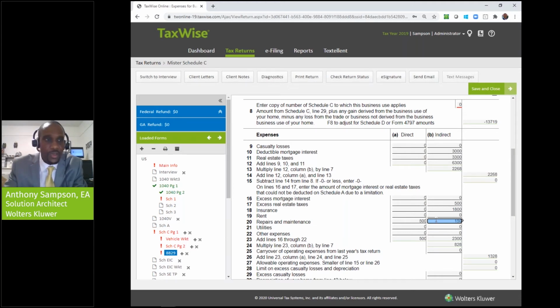So let's say you had about $1,500 in repairs on the home, right? So you see how I'm properly using this, the direct expense related to the office and then the entire property. Same thing too for the utilities. Now for those utilities, let's just say $2,500 for the year for utilities. Those are some direct things.